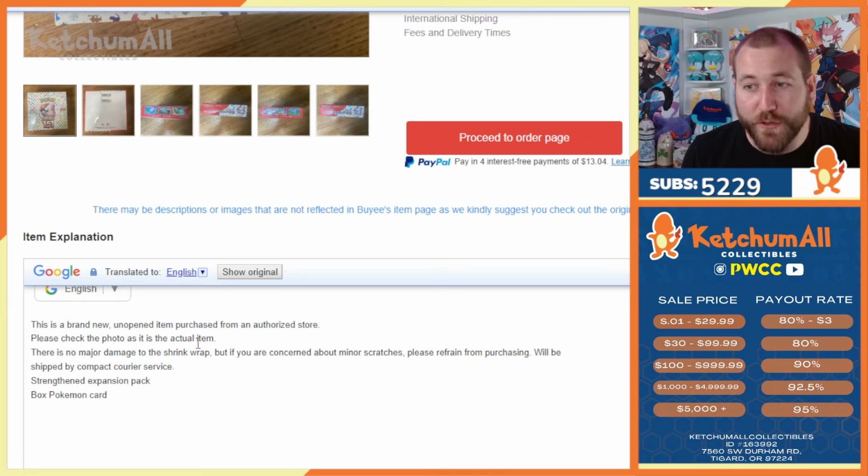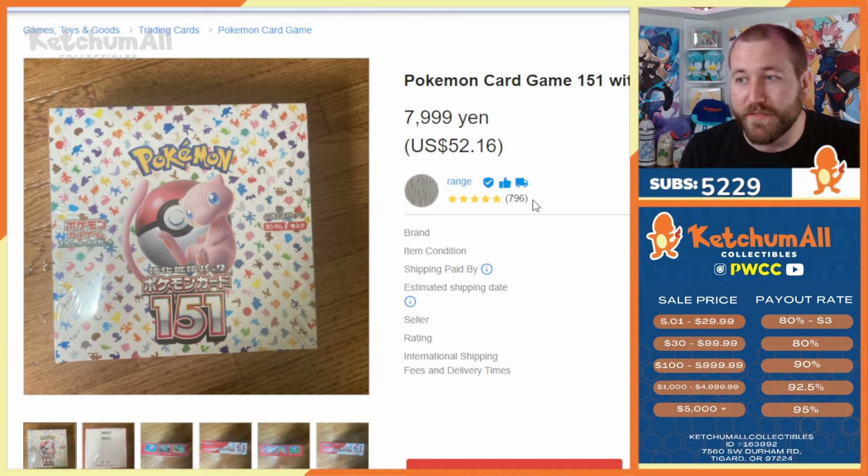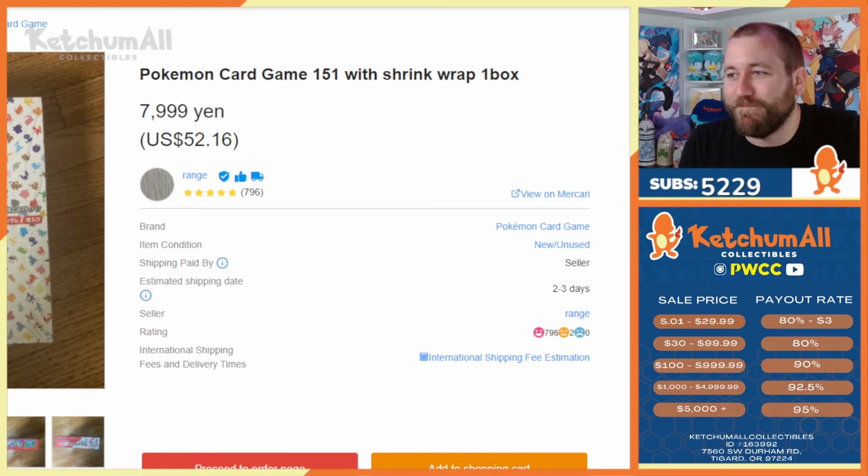One thing that's great, I use Google Chrome. This is a brand new unopened booster box. Same thing with eBay, a little bit harder to see and understand maybe until Google Translate does it for you. But there's feedback. 796 feedback. Let me scroll over some so you can see this. 796 happy faces. For some reason they use red for happy. 2 moderate faces, neutrals. Basically see this as positive, neutral, negative.